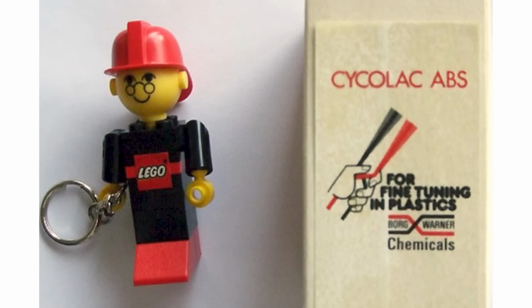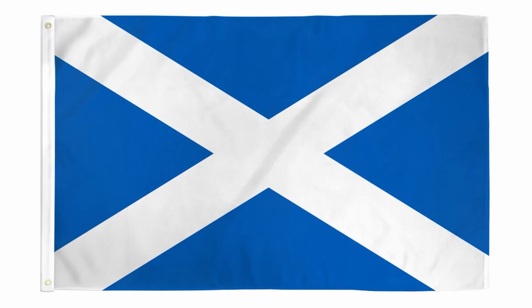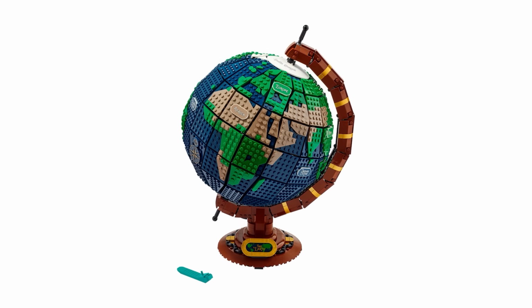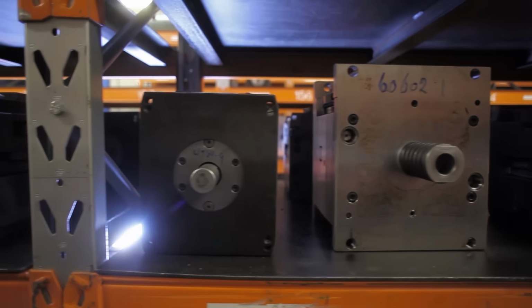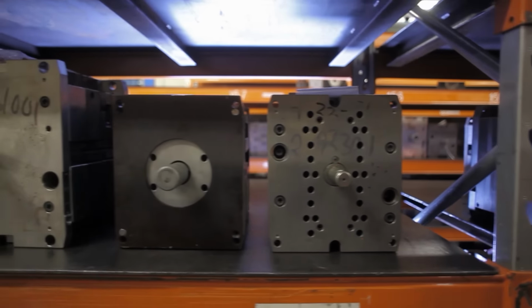So to quickly refresh, we've got an American chemical producer called Borg-Warner with a plant in Grangemouth, Scotland that is selling ABS plastic to Courtaulds, who's the one actually making LEGO bricks in Wales for the Danish company of LEGO. Truly globalization at work. But that still doesn't answer where these marbled bricks came from. Well, here's what happened. When LEGO first partnered with Courtaulds in the 1960s, they had to provide the new factory with all the required molds.